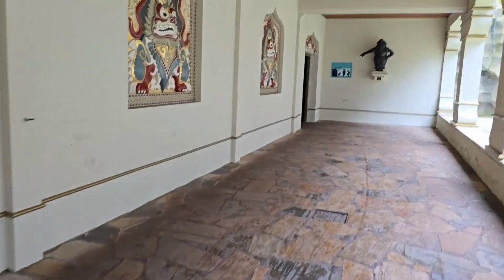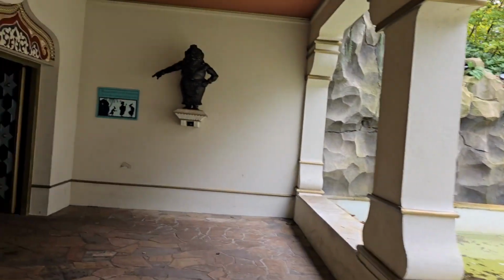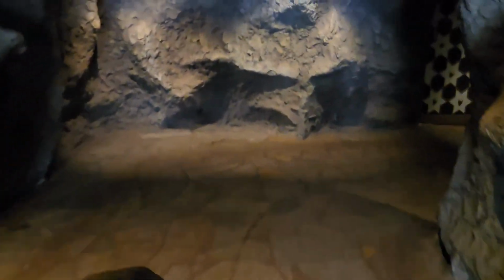And the little band, is it a band of frogs or something? Let's go see what's in here. Into the dark cave, look. It is dark in here.